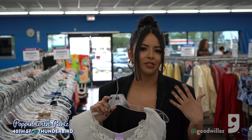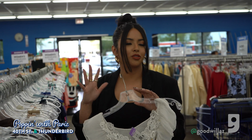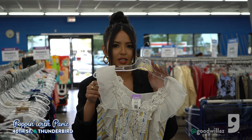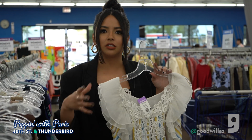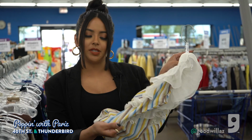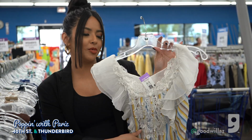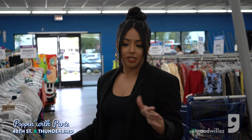Obviously, I'm not going to pick this up because it's not really my style, but this little number has like 3 different trends right now that are going on all in one top. So the tiered trend, the tiered little sleeves. Tiered trend is just like dresses, anything that's tiered, so layers. The 70s trend with this like little print of like the stripes and the colors, and then the little crochet moment. So I just thought that was fun that there's a top that has like all the trends in one.